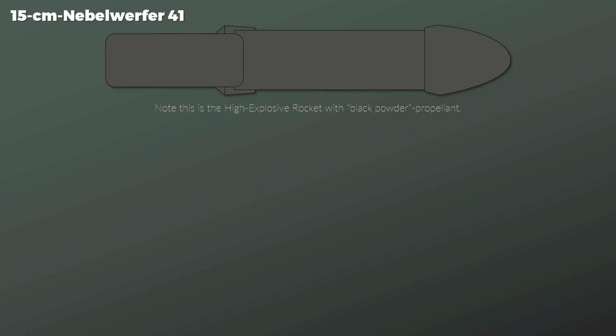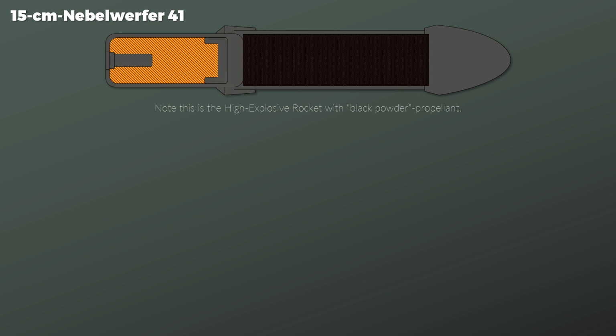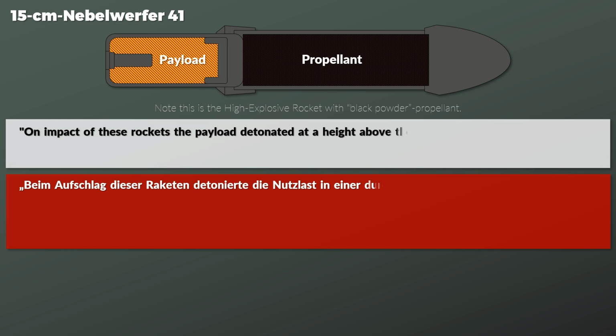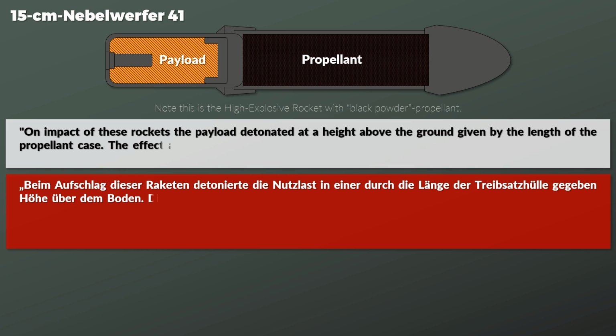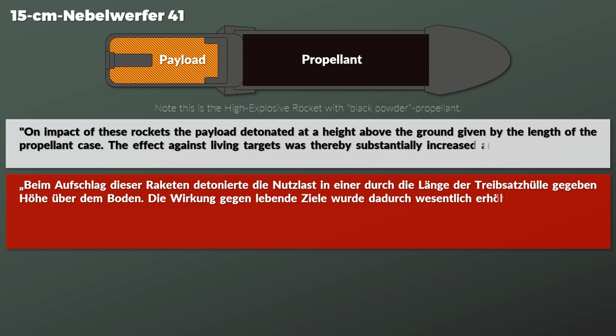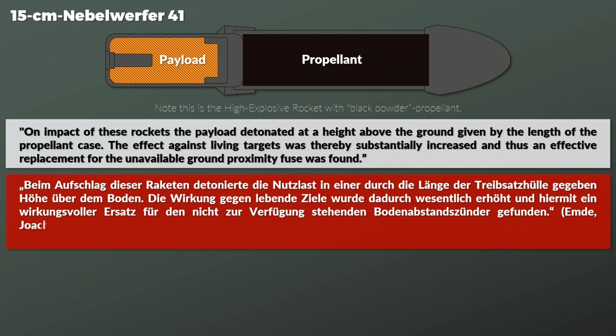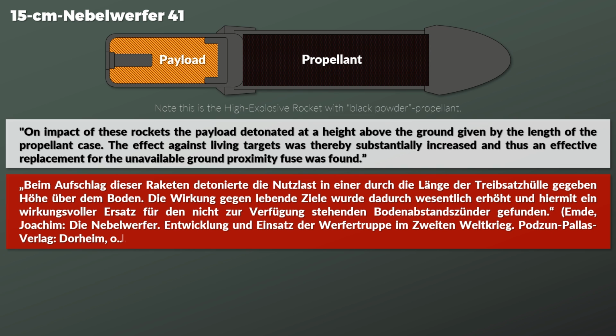Yet there was another interesting element here. If we look at the rocket, it looks rather conventional. But once we look inside, it gets interesting, since the payload with the actual explosives was located at the very end of the rocket, whereas the rocket fuel was located in front of it. As such, on impact of these rockets, the payload detonated at a height above the ground, given by the length of the propellant case. The effect against living targets was thereby substantially increased, and thus an effective replacement for the unavailable ground proximity fuse was found.